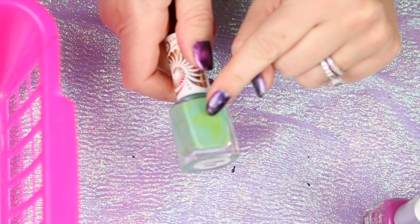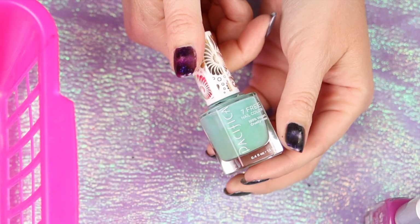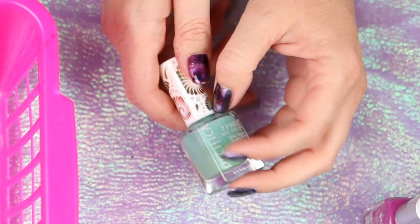The Pacifica, this one isn't that old. It's just more natural, so I think it separates more on me. But do I have to get rid of this one? I got rid of the Deborah Lippmann one that looks like this. Since it's more on the natural side, I just think the preservatives in there are not going to do well. So let me get rid of that one too.